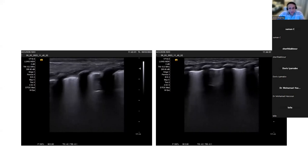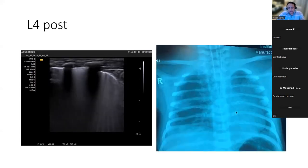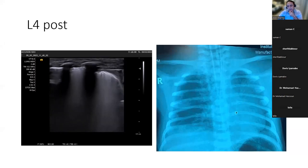Do you have the X-ray by any chance? Is it very ground glass? Very ground glass. Yeah. Classical. GBS pneumonia would be a real worry. Very long. Yes. Lovely. Thank you so much.